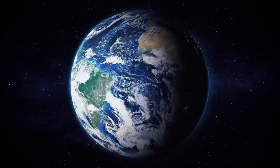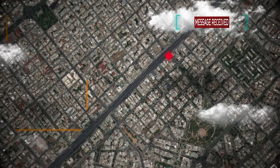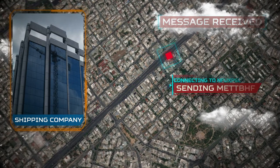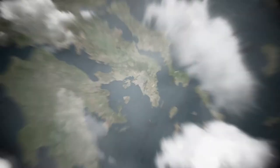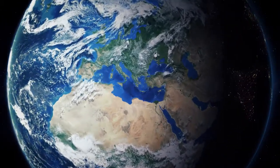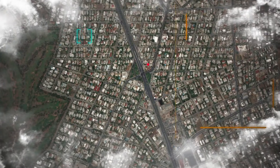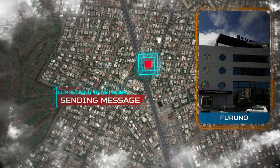These days of complex integrated bridge navigation systems, should a situation arise that support is required, it will involve many and sometimes repeated lines of communication. The vessel contacts the shipping company, then contacts Furuno. Furuno then requests a detailed failure report from the shipping company, who then contact the vessel, and so on.